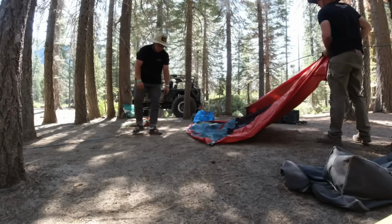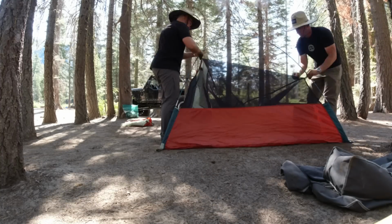So we've got everything set up. Got the tents out, the hammocks are out, camp chairs. So we're gonna enjoy these next few days relaxing here and soak up all that Jeepers Jamboree has to offer.